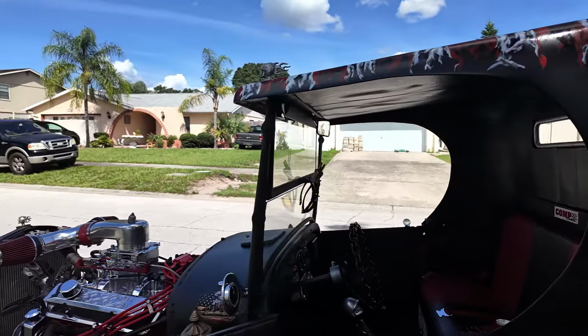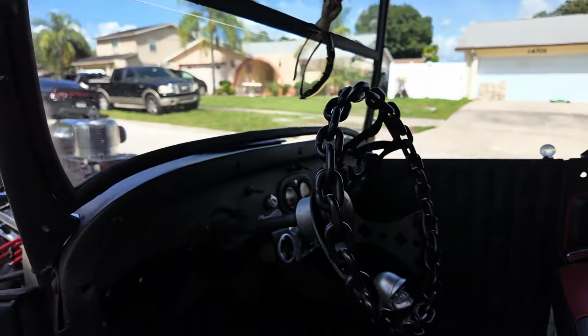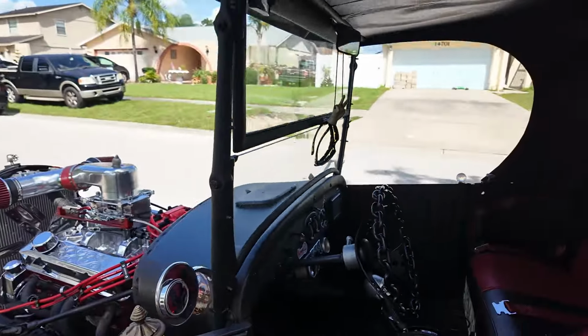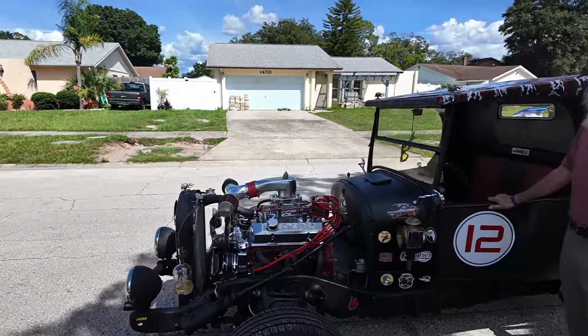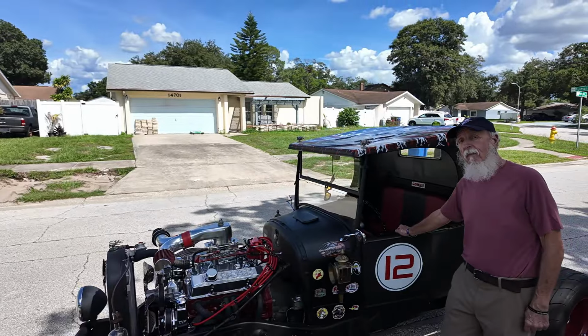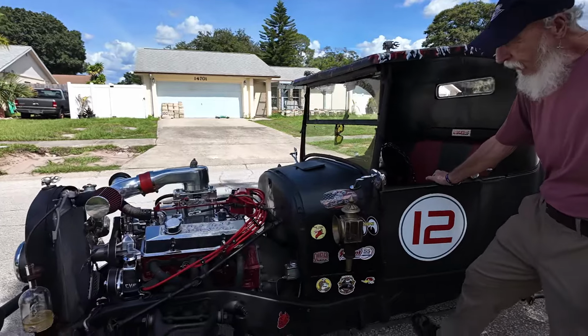Interior. Yeah, this thing is just crazy, man. I love the steering wheel. And it's got a little bit of everything that you would think about. But it is steel. It's sitting on a 1979 Chevy C10 truck frame. It's been chopped about 4 feet. You can see the gusset where it was welded back together.